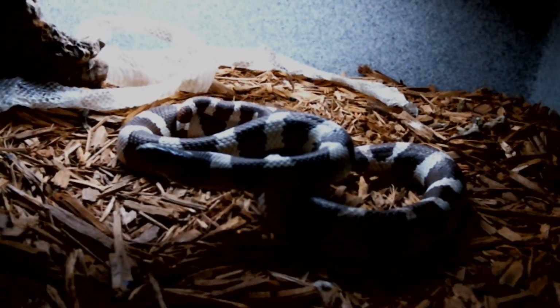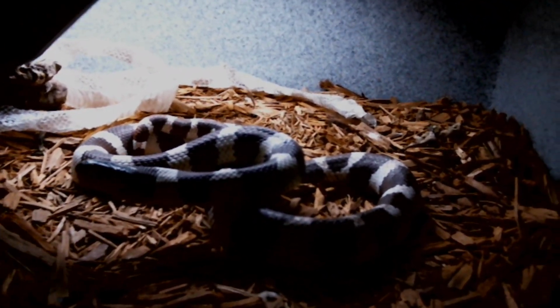So there's our California king snake. Like most snakes, when he's not actively hunting or eating, he's happiest hidden away under a box like that. Unfortunately, almost everything likes to eat snakes. And so a snake is always happiest and most comfortable when they can be hidden away.